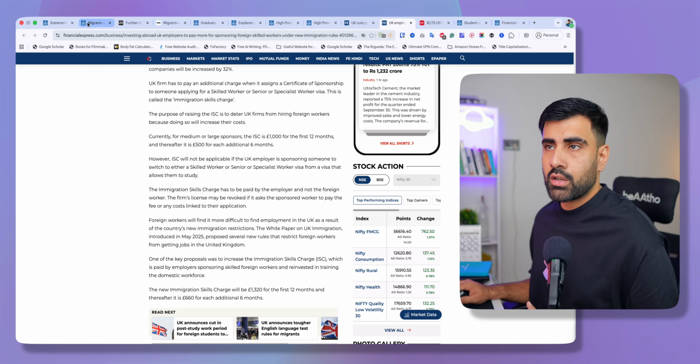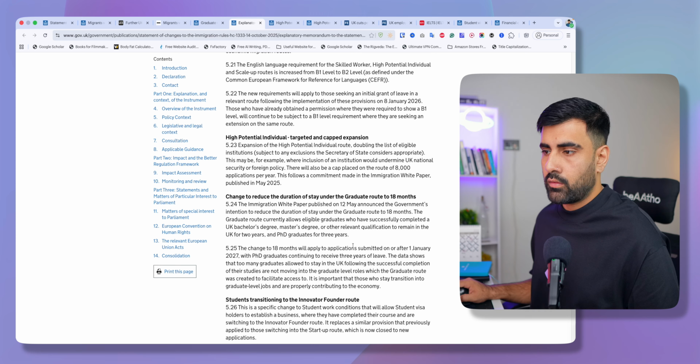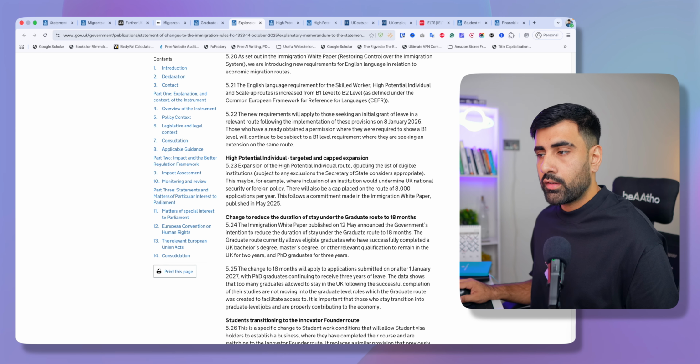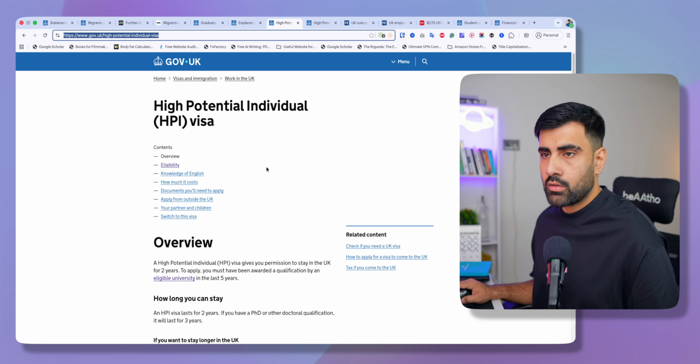Now the next change is regarding the high potential individual. If we go to this one, the 5.23 high potential individual targeted and capped expansion. So they're doubling the list of eligible institutions. Currently it is only 50. So if we go to this page, you can have a look.